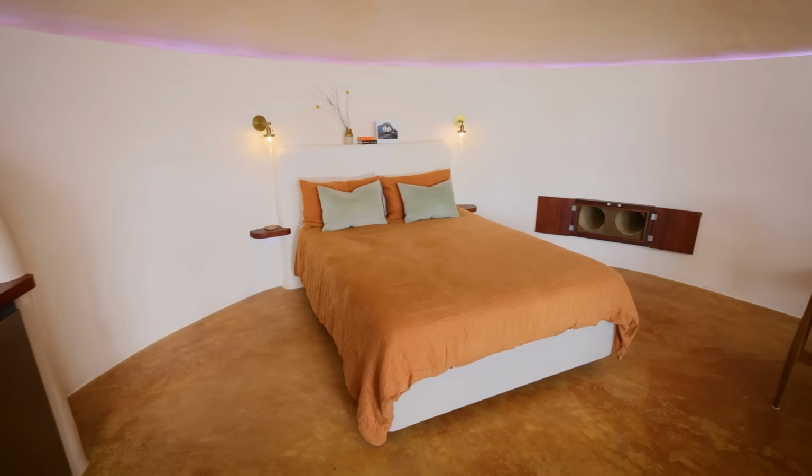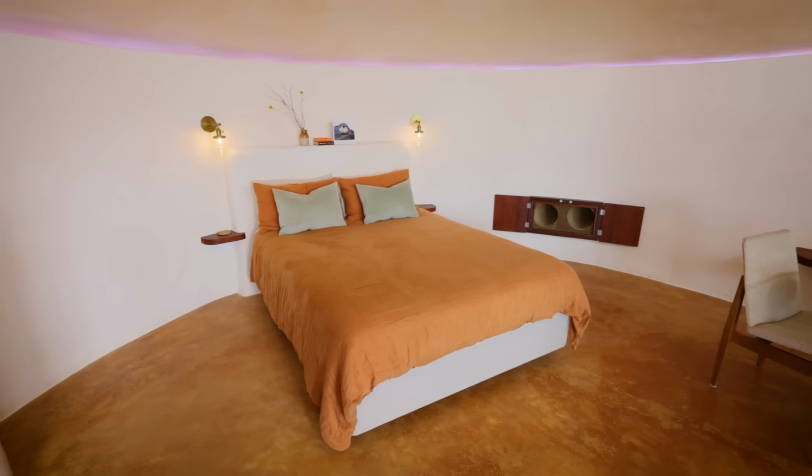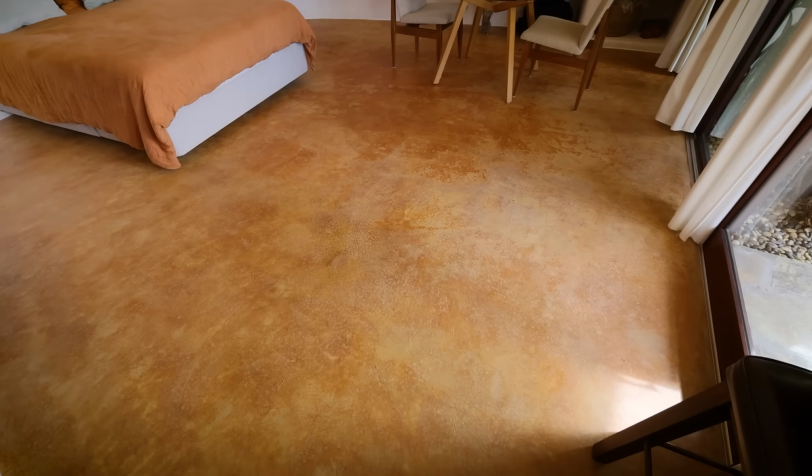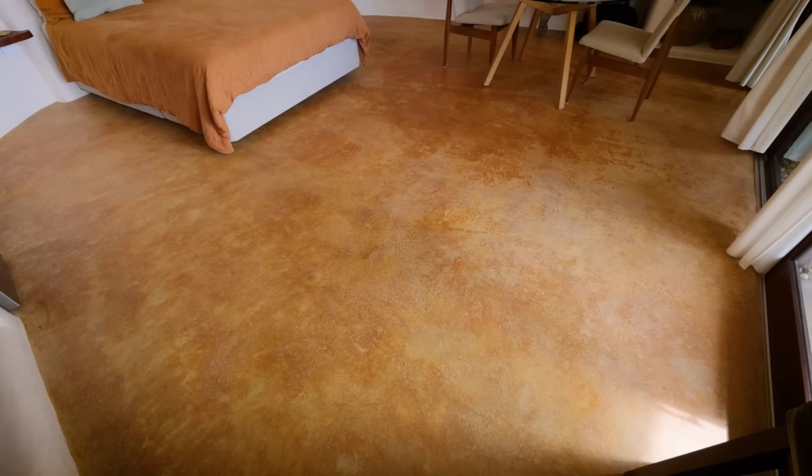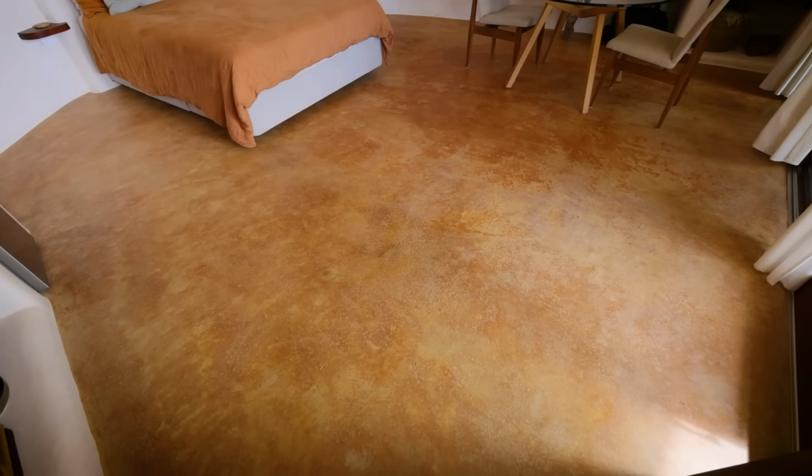The floors in here are really lovely as well. What is this made of? This is just a fairly standard concrete slab, but it's been stained with a chemical that's used as a fertilizer. If I'm not mistaken, I think it's iron sulfate.